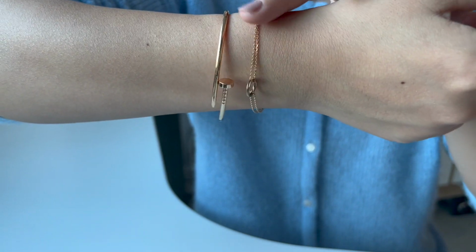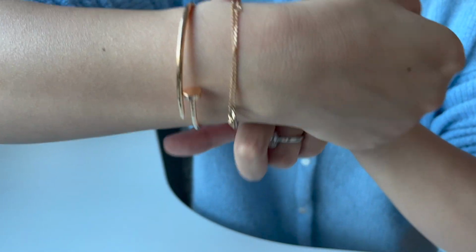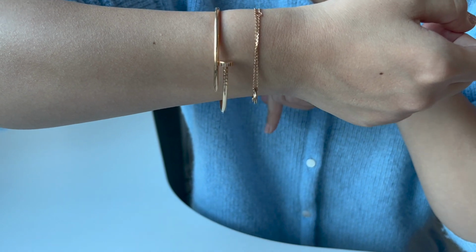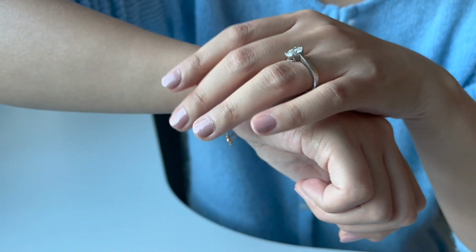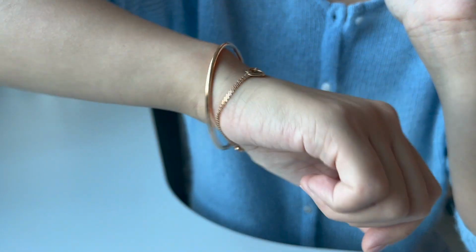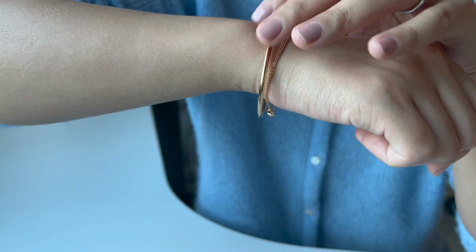So this Trinity bracelet is something that I wear all the time. I've not really taken it off my wrist since getting it. And then the Juste Un Clou is a slightly newer addition to my collection this year. It's taken me a while to get used to wearing the two of them together, just because I do worry about the Trinity bracelet scratching the Juste Un Clou. I do worry about them tangling together, which has happened once or twice, but it's actually been absolutely fine. It hasn't caused any major damage in either bracelet.